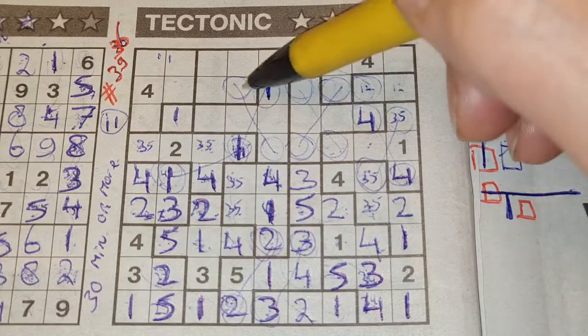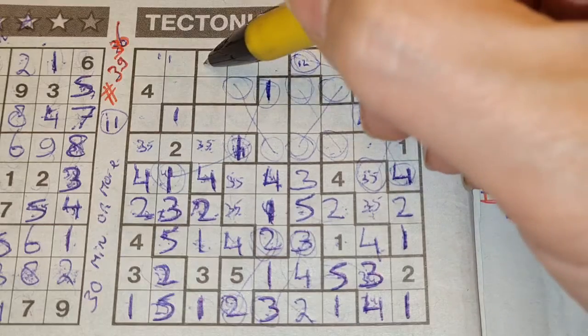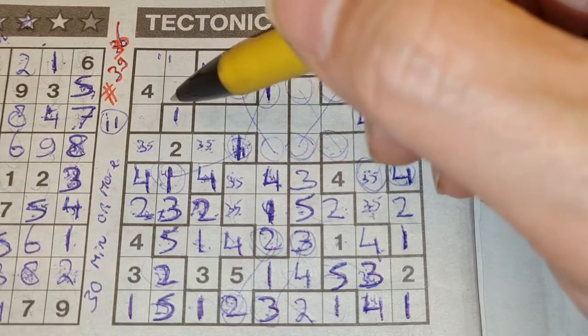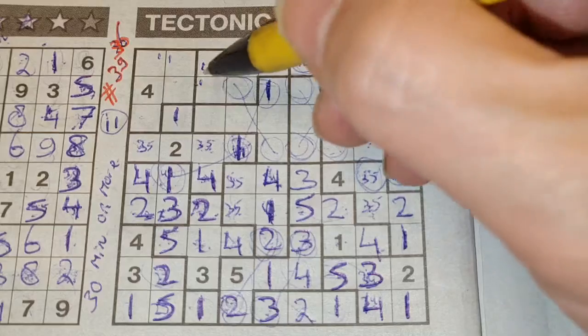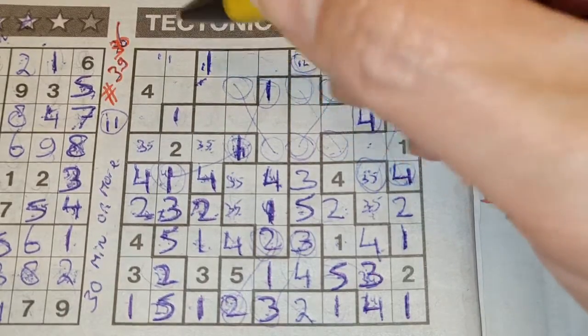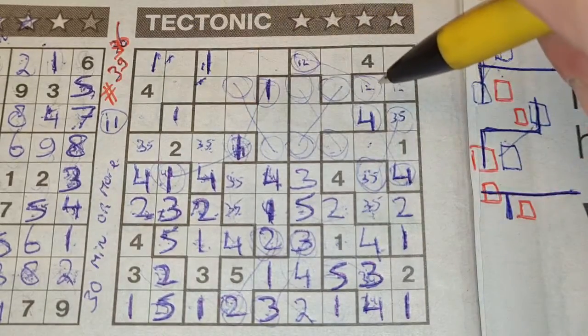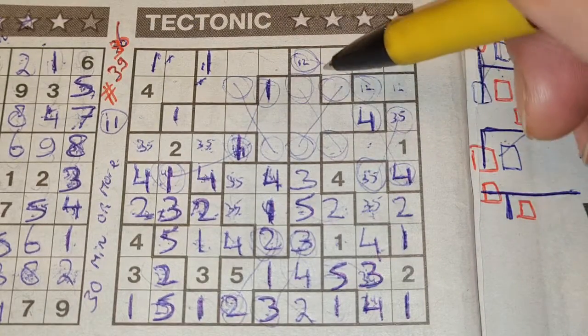Okay. These 3 boxes surround the 1. Cannot be a 1. So the 1 could be here, could be there. Well, we already have a 1 there. So it's not the solution to place the 1 there. The 1 should be here. Now we have a 1 here, so this box cannot be a 1 anymore. That box should be a 1. Alright.